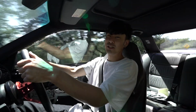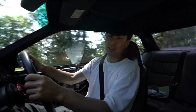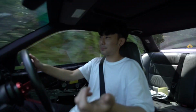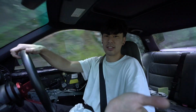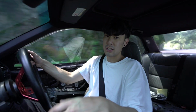I've been in too many tow trucks in my FD. You guys saw in the last video what happened. It just died, and it's happened multiple times. So I think keeping my FD alive and well is a whole different game than keeping this M3 alive. I'm very, very confident in this M3. Knock on wood, but it's just a really solid car.